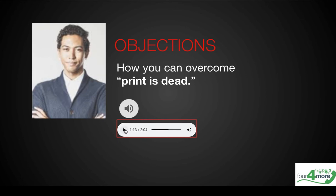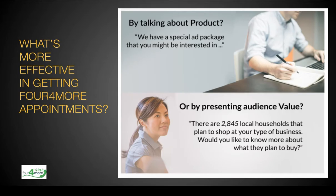The bottom line is, both in getting appointments and overcoming the common objection print is dead, relate to the value of your audience. And in each one of the examples, and I do it every single time, it's their research. It's insurance agency research. It's real estate research. More on that in just a second.